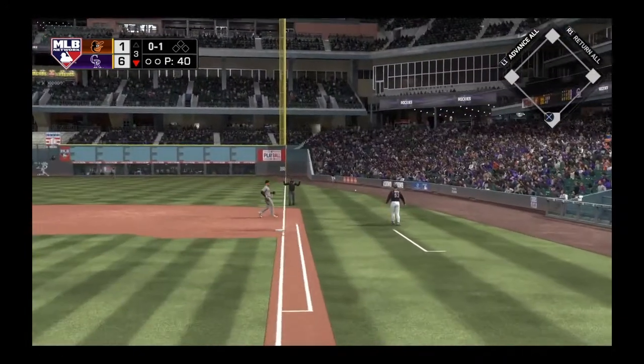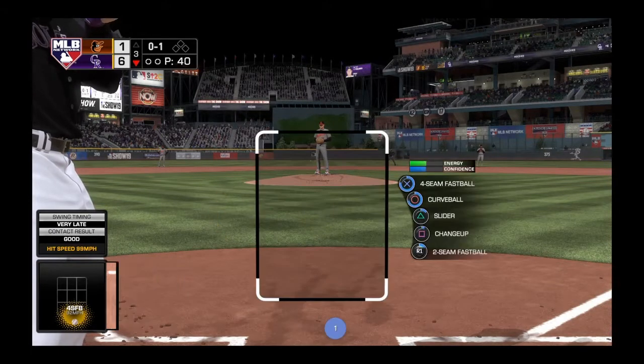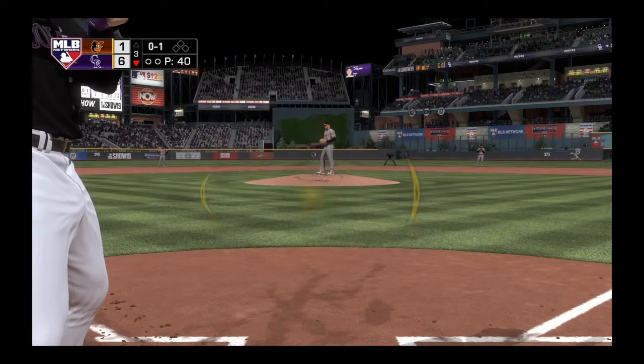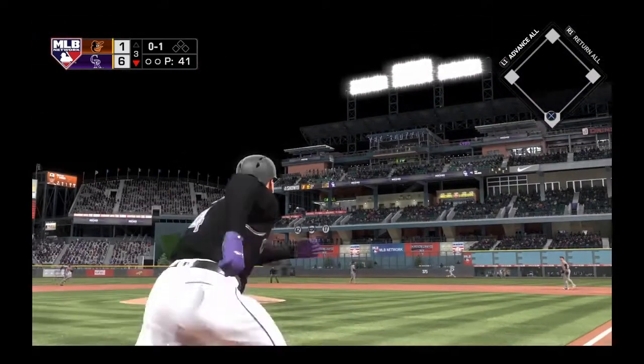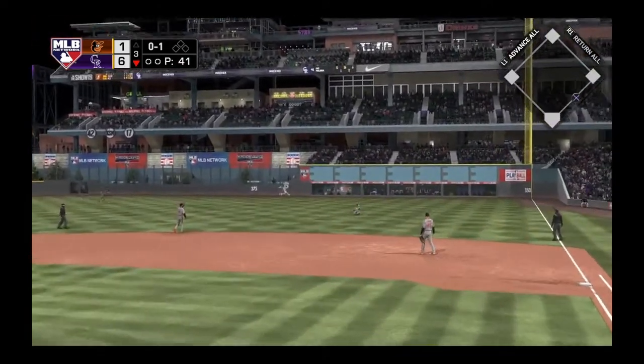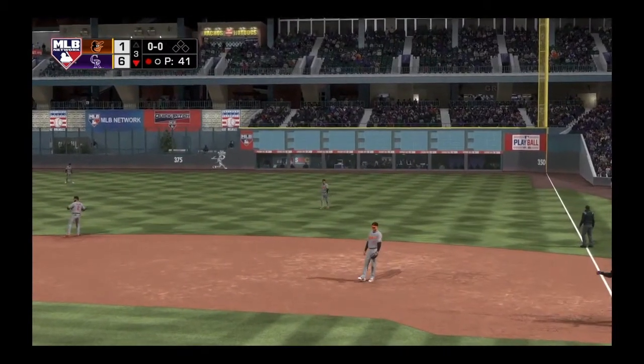Hit hard to the right side. Foul. Swing and a flare hit toward right. Into a slide, and he makes a great catch for the first out.